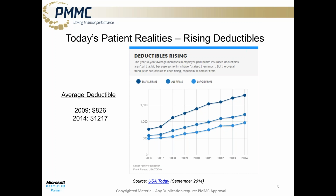So, of course, with the Affordable Care Act, with the introduction of these exchange plans, obviously deductibles are rising just overall as a result of the introduction of those plans. So again, a trend that we've seen. I think a lot of people were expecting that, but it continues.